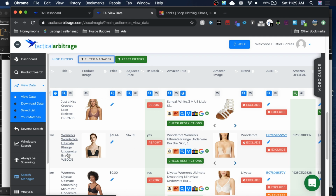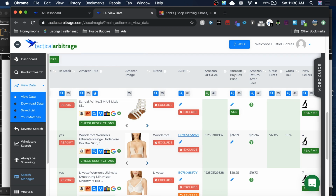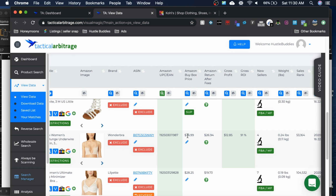So this is Wonder Bra Ultimate. This one kind of intrigued me. We haven't actually sold very many Wonder Bras. So let's look at some of the details real fast. So I can see on Amazon it's selling for $37. It's about $10 in fees.